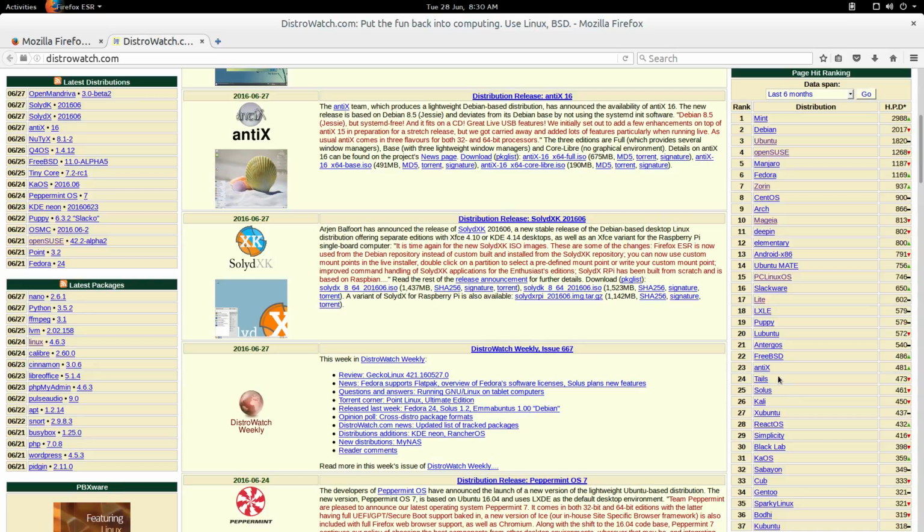Tails is mainly for just running from a CD or a USB. I wouldn't install it as a regular Linux OS, but it's nice to have to erase your history and surf without being spied on. So Tails does have a place in the Linux world.